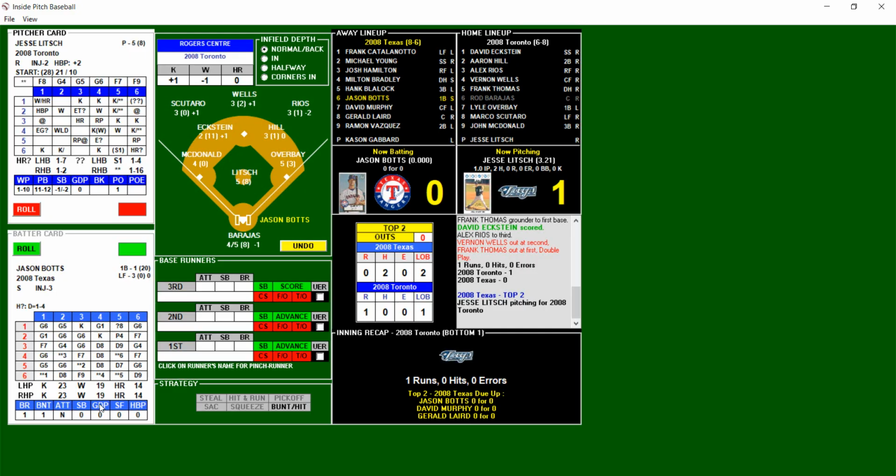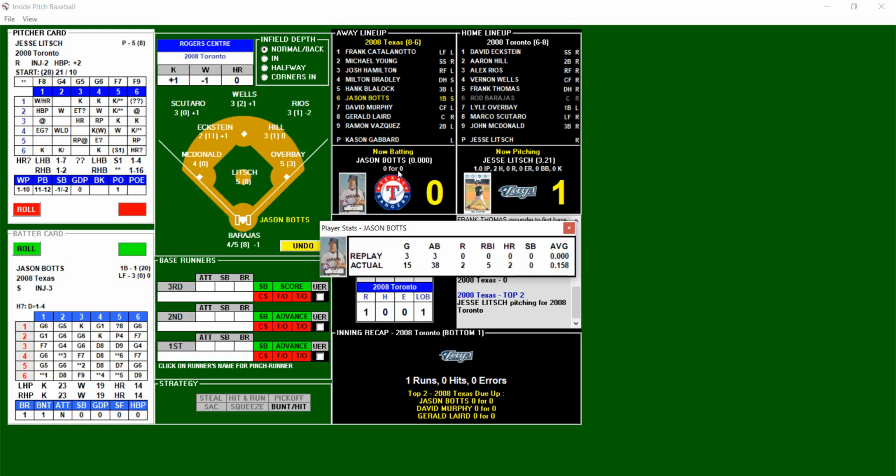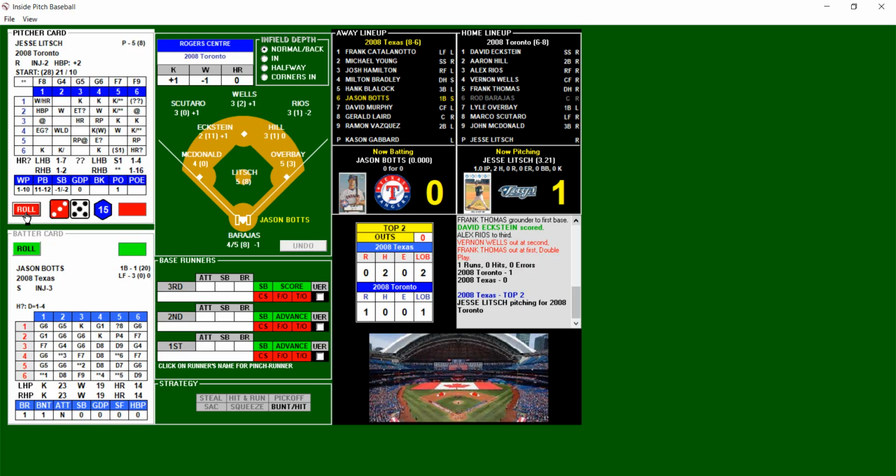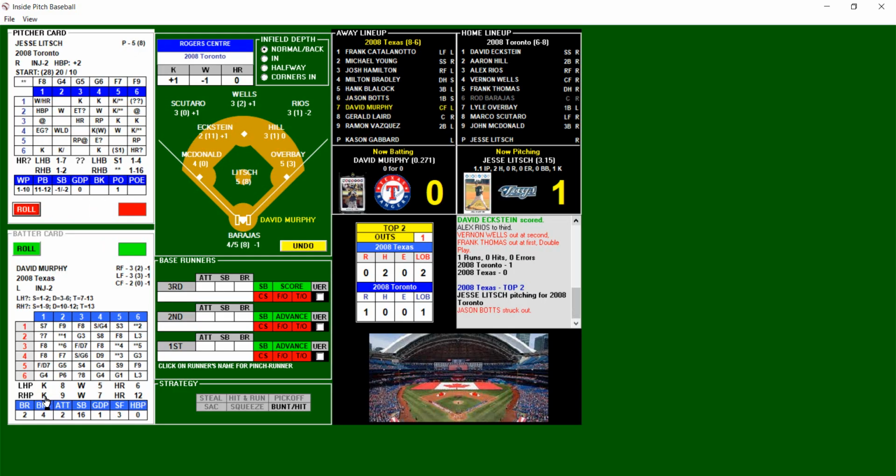We go to the top of the second. Jason Botts, David Murphy, and Joe Laird due up. Jason Botts, first time we're seeing him in this replay. He's actually played in 3 games and had 3 at-bats. No average just yet. Steps up. Here's the pitch. He's playing first today. 5-1, column 5, row 1. That's going to be a strikeout on a 1-24. That's an 18. Struck him out.